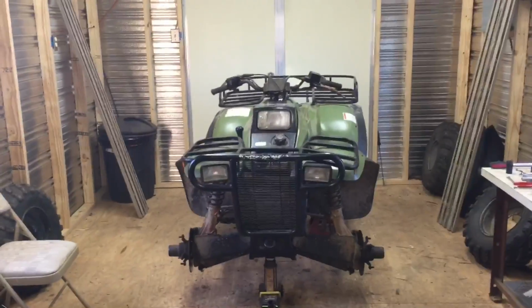So yeah, this is pretty much it. This is the actual shop here. Where's our duct tape laying before? I just cleaned this place up. Alright, let me just get you a better angle. Yep, that's pretty much his four-wheeler.